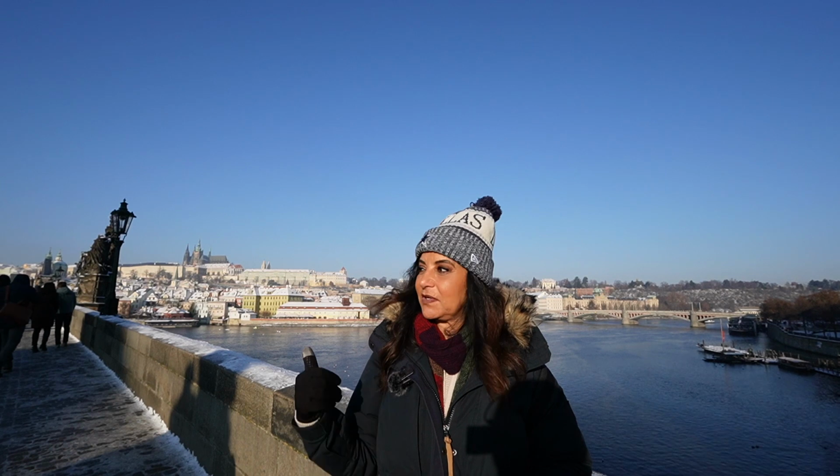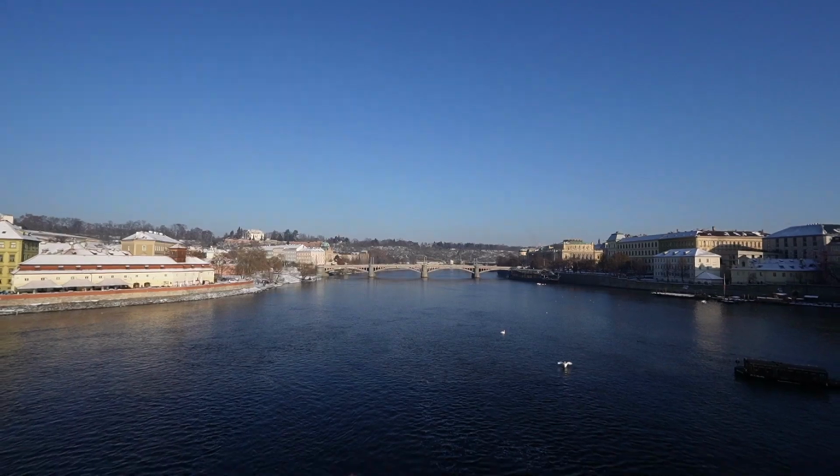And also I believe one of the Transformers movies was filmed on the Charles Bridge. And also Spider-Man. It's the newer Spider-Man. I think it's Far From Home. That one was also filmed here on the Charles Bridge.